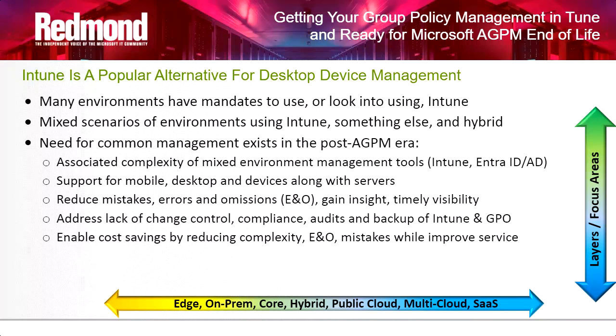So as a part of that, Danny, part of modernizing your group policy environment, modernizing Intune, is the notion of locking down group policy options and Intune profiles, putting change control around those, as well as delegating access based on a tiering model. What are your thoughts on that?